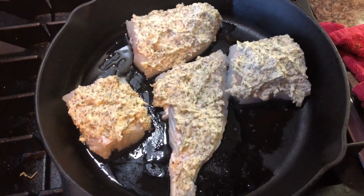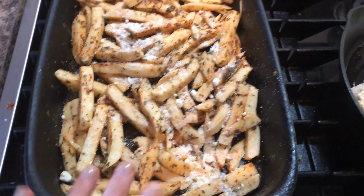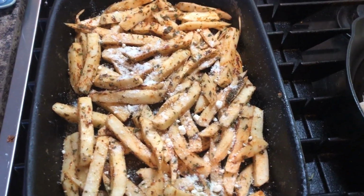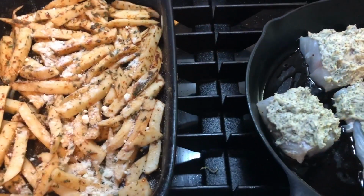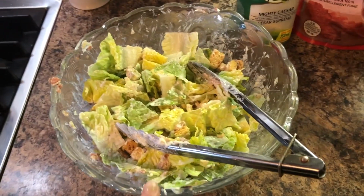So the fish is ready, and the home fries are ready. I have seasoned them with some garlic, onion, parsley, paprika, and sprinkled a little bit of Parmesan on them. And olive oil. The fries are gonna go in first, and then about 20 minutes later I will add the fish. So the Caesar salad's done.